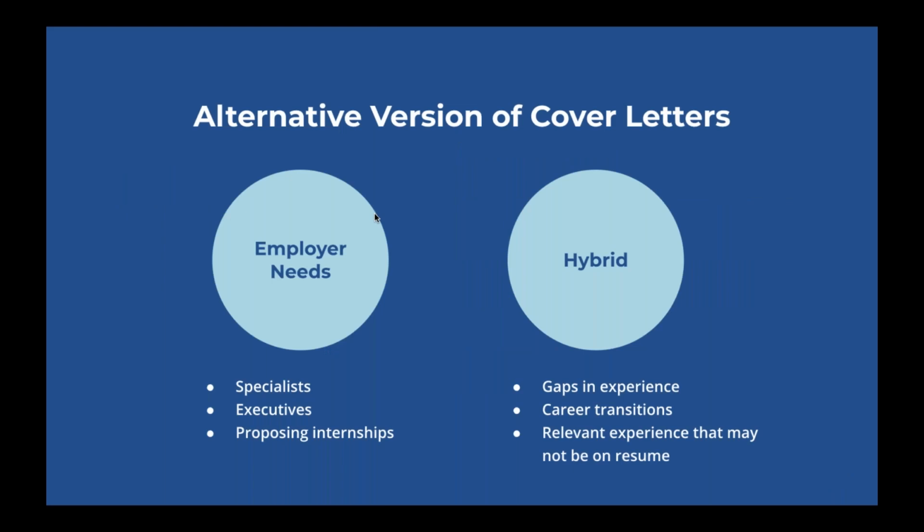So that is the cover letter format that is 99% of cover letters. Most will follow that simple formula, but there are alternate versions of cover letters. And again, like alternate versions of resumes, this isn't going to apply for everyone, but it's important to know that there are other formats that you can do for a cover letter, and they do exist, and they're pretty easy to put together as well. So we have the employer needs and the hybrid as the 2 other versions.